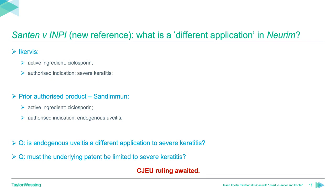The SPC application was rejected by the INPI under Article 3d of the SPC regulation because of the earlier cyclosporin marketing authorization. The INPI held that the Neurim decision, which allows subsequent SPCs for different applications of the same product, if the application is within the limits of the protection conferred by the basic patents relied upon, did not apply. Its reasoning is that the indications in both Ikervis and Sendemum relate to inflammatory disease of the eye. In other words, it thinks these are not different applications. The INPI also held that the basic patent needed to be limited to the new application of cyclosporin to keratitis, rather than a new formulation which had numerous applications including keratitis.